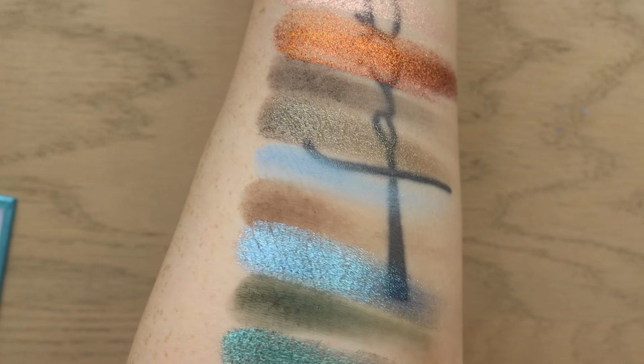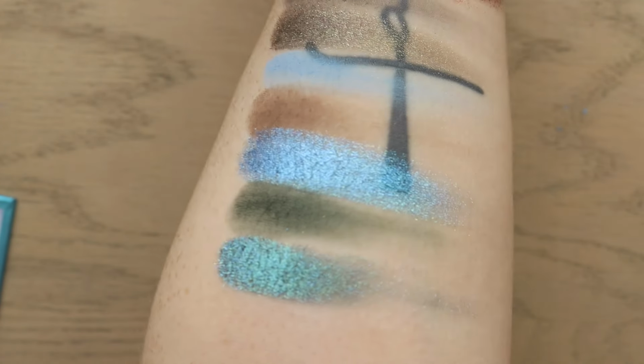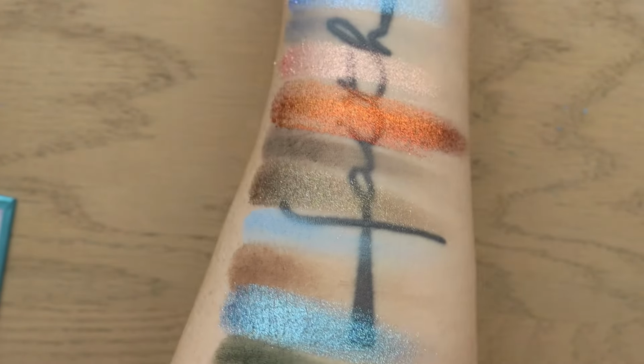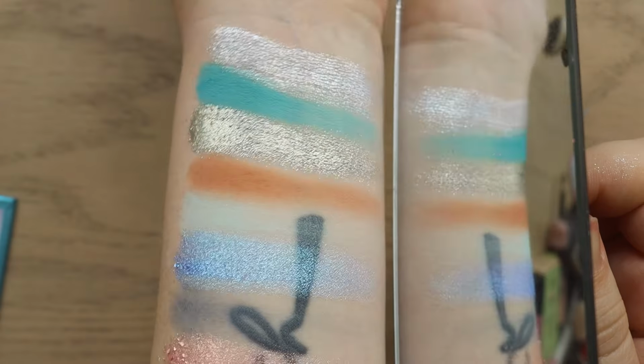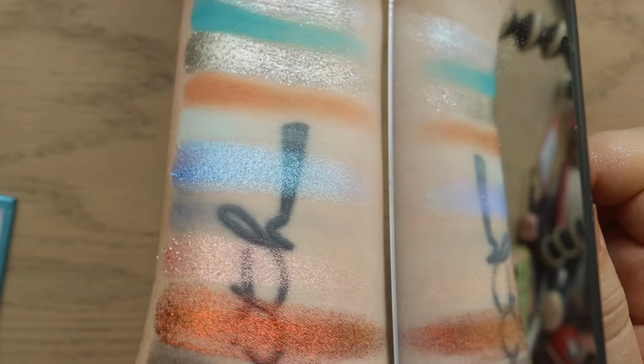Okay. So there is the entire summer palette swatched out. And there's what they look like with a little bit of reflection.